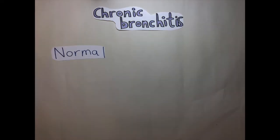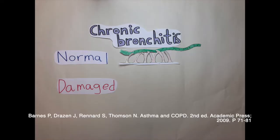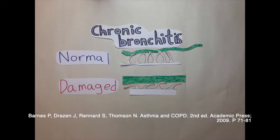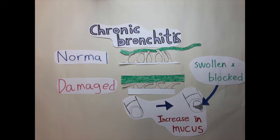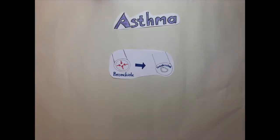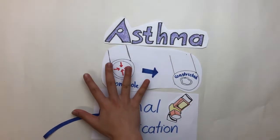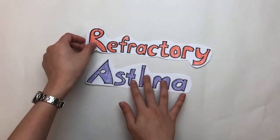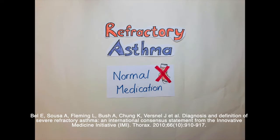Cilia line the airways and keep them clean by sweeping mucus up. However, when cilia are damaged, this cannot be achieved. Therefore, it becomes harder for you to cough up mucus, making the airways swollen and blocked. In an asthma attack, the bronchial airways tighten and swell. This is normally reversed with the use of medications. However, in refractory asthma, the bronchioles do not respond to these medications.